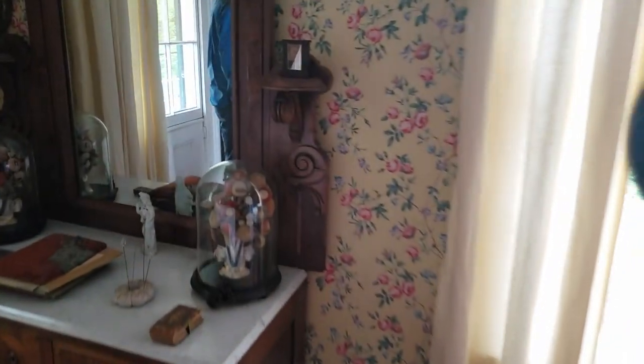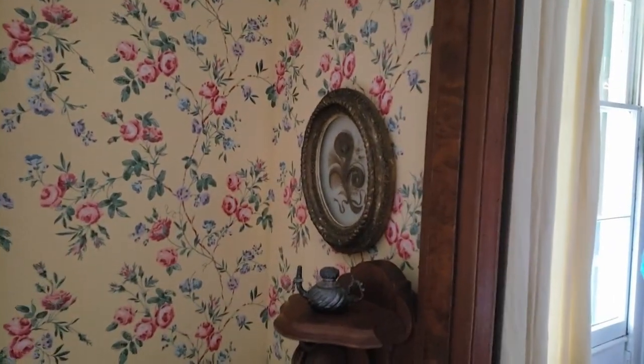There is a hair wreath in here also. It looks like a flower right over here on the wall. Notice the two jib doors in this room. There's also a jib door in the next room over. This is the master's bedroom.